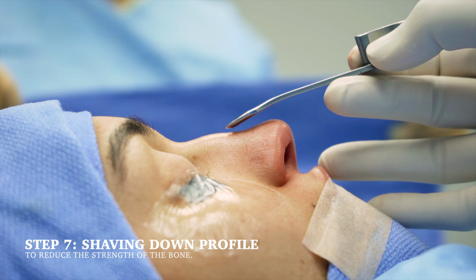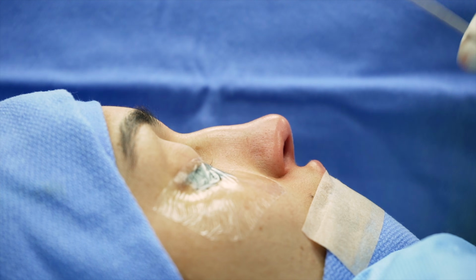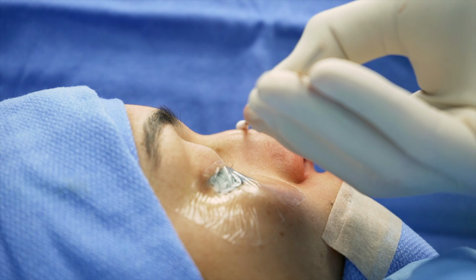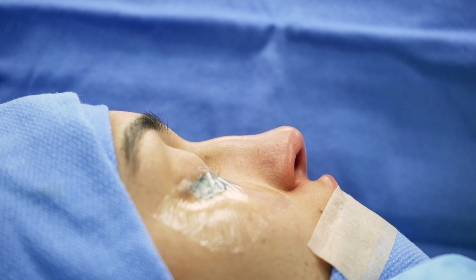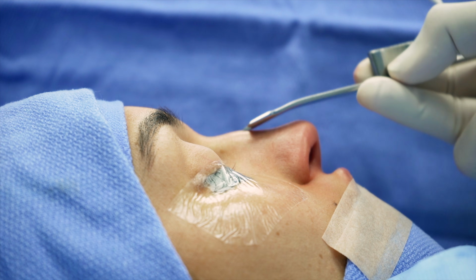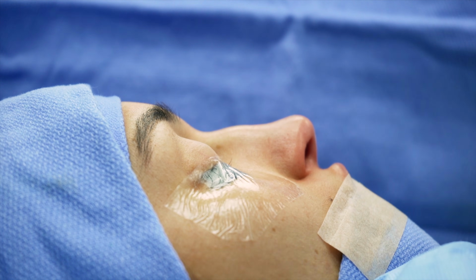Step 7, shaving down the bony profile to reduce the strength of the bone. So we've shaved down her cartilaginous profile, so this has become a lot softer. Now we're going to go after her bony profile. This part here, higher up, is the bone. And the way we do that is we use an instrument called a Rubin gouge. This instrument will allow me to pick up the part of the bone that's elevated and remove it to give her a softer profile from top to bottom.